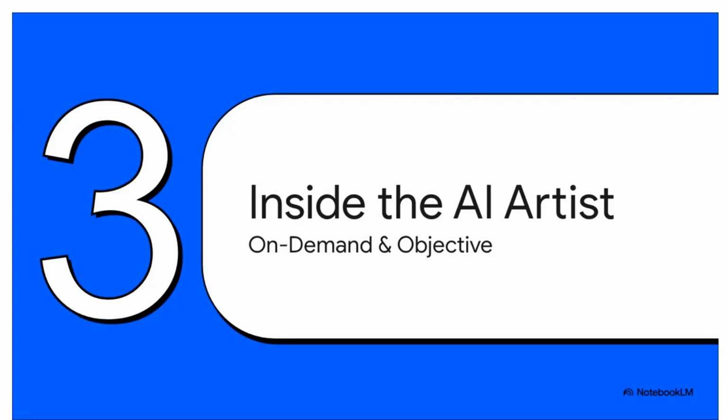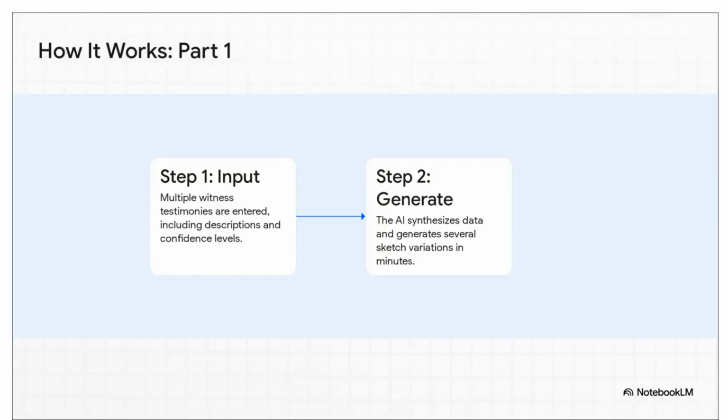So to tackle all those issues, a new generation of AI tools has started to pop up. The best way to think about it is like a forensic artist on demand, available 24/7, designed to be totally objective, incredibly fast, and accessible to pretty much any officer with a computer. So how does this thing actually work?